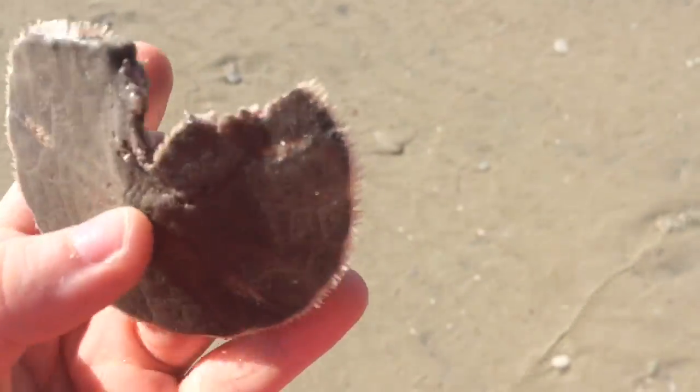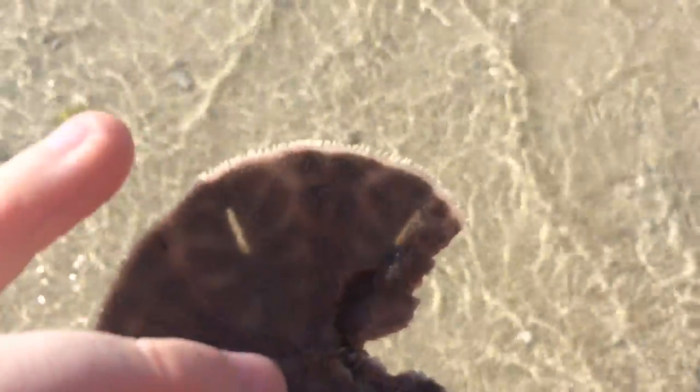So this is a sand dollar, and it's probably dead, but you can see all the stuff on the side of it, like all the hairs and stuff. It was just laying down here. Yeah, you can definitely see that a bite was taken out of it. But it's not like the white ones you find from desiccation, where they're all white. This one's still kind of fresh.